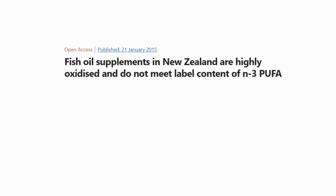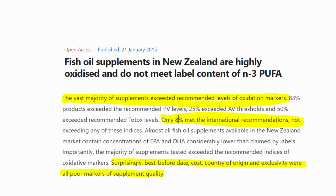This study from 2015 from New Zealand found that most fish oil supplements were oxidized. Let me quote, "Fish oil supplements in New Zealand are highly oxidized and do not meet label content of omega-3." Basically, the study viewed the omega-3 supplement as not containing omega-3 because of the change of the structure. I'm quoting, "The vast majority of supplements exceeded recommended levels of oxidation markers. Only 8% met the international recommendations. Surprisingly, best before date, cost, country of origin, and exclusivity were all poor markers of supplement quality."